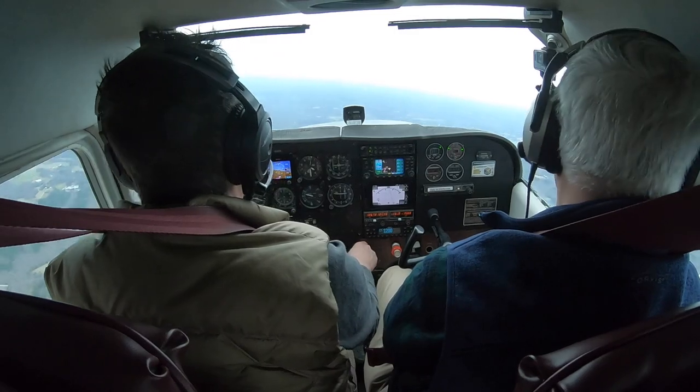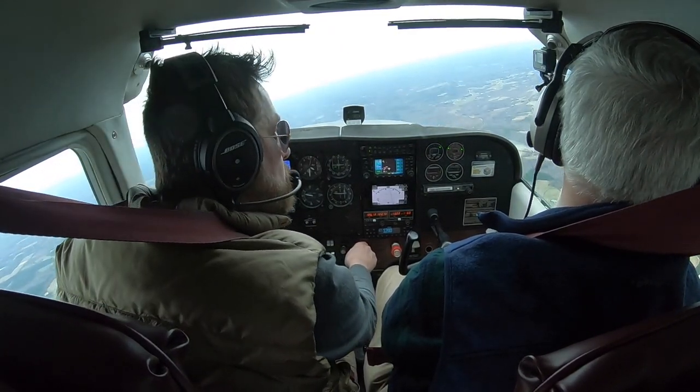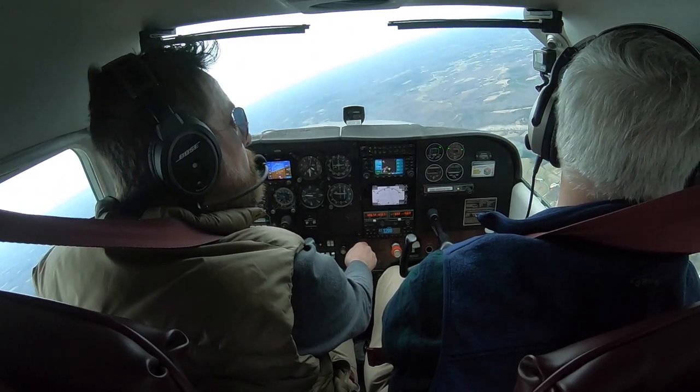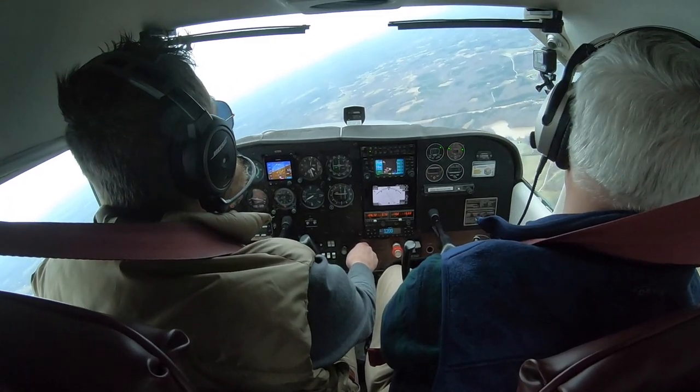Hurst County traffic, Archer 9052 Alpha, turning final run. A tiny bit of back pressure, otherwise you're going to lose a lot of altitude.